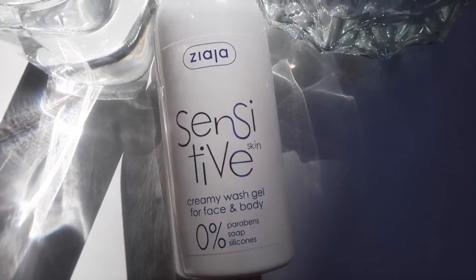Okay, now for cleanser, I've been using this for a very long time. It's the best thing. I'm using this Jaja Sensitive Skin Creamy Wash Gel for face and body. This was €4.20. This is great because it's for sensitive skin, so it is a gel formula that foams a little bit, and I love it because I have combination skin, but it can get very red. I get some redness around here, especially when I use this micellar water because it's very strong. I wouldn't say I have sensitive skin, but I'm kind of in the middle.